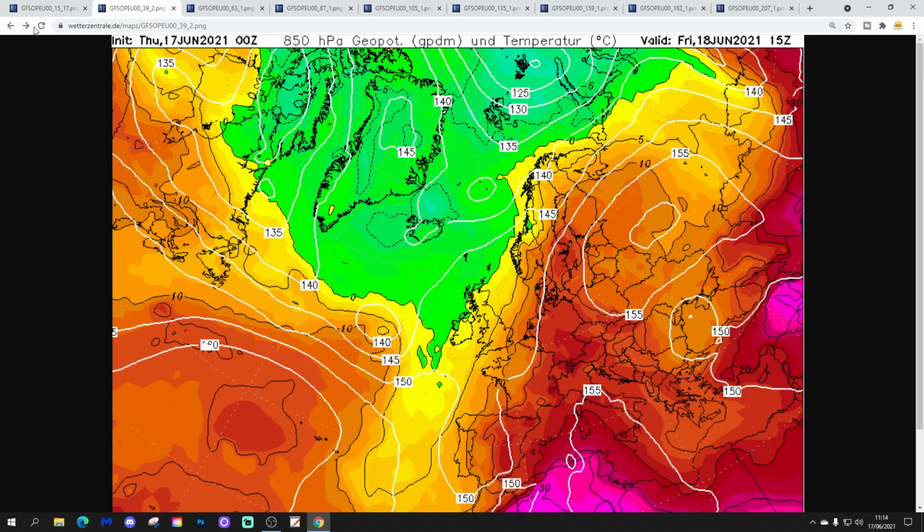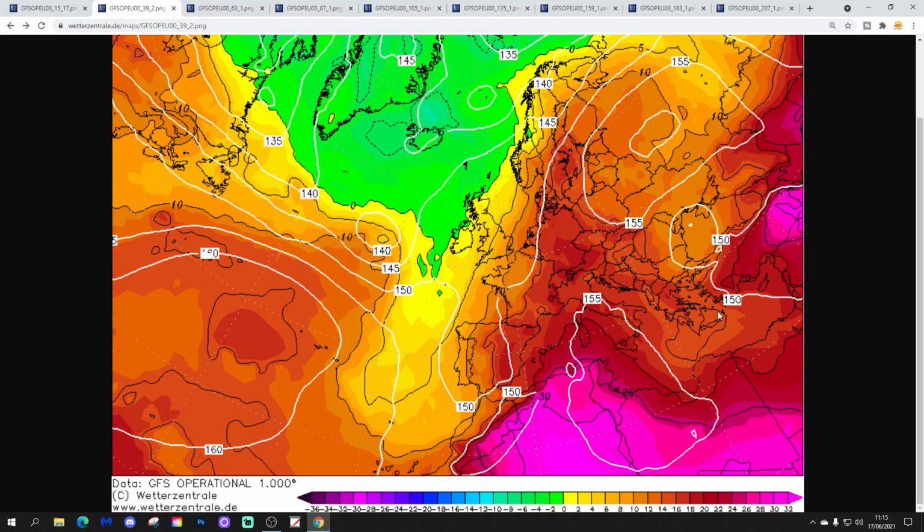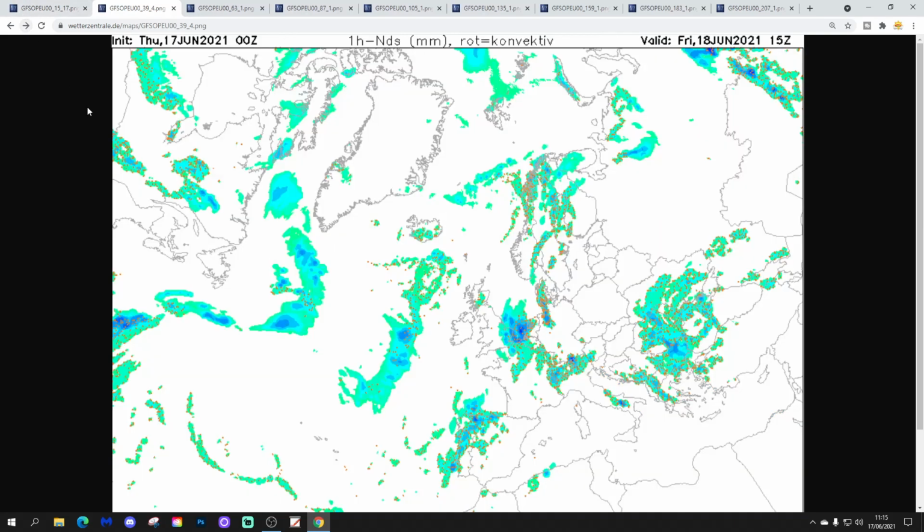It's hot again with the upper air temperatures tomorrow through most parts of Europe. Again, the heat extending from North Africa through the Med and northwards into northern parts of Europe. The far northwest of Europe will be a little bit cooler with those upper air temperatures through Norway and into Scotland and Ireland. And then again, through the Med, it's a hot scene once more.